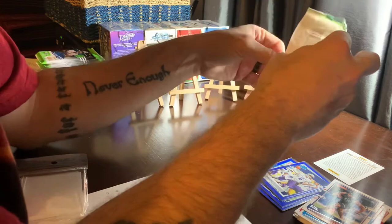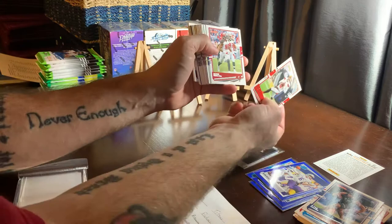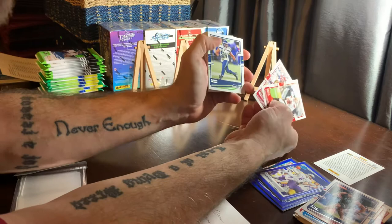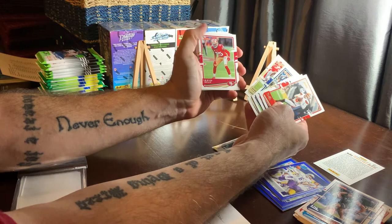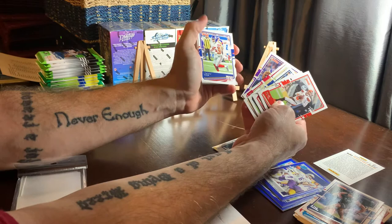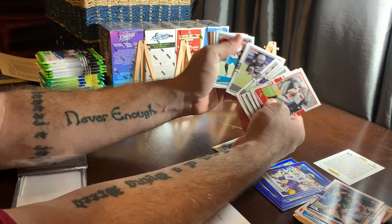Okay, here's the fat pack number two. We start out with Baker Mayfield for the Browns. Jason Pierre-Paul, Buccaneers. Bobby Wagner, Seahawks. Jared Cook, Saints. Greg Olsen, Seahawks. Alvin Kamara, Saints. Richard Sherman, 49ers. Danielle Hunter, Vikings. Golden Tate III, Giants. Dalvin Cook, Vikings. Marcus Allen, Raiders. Josh Jacobs, Raiders. Josh Allen, Jaguars.